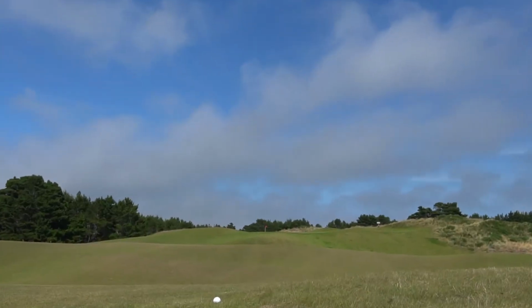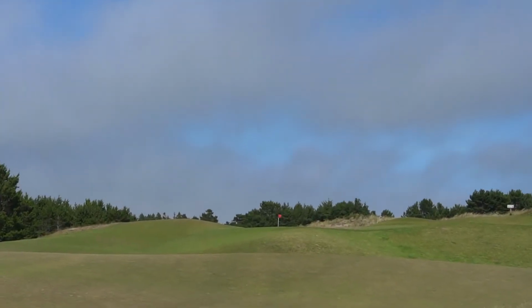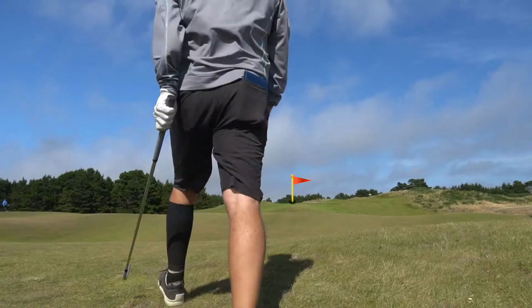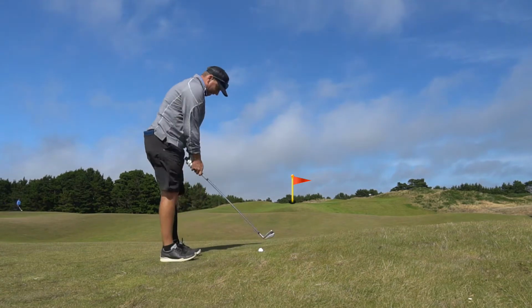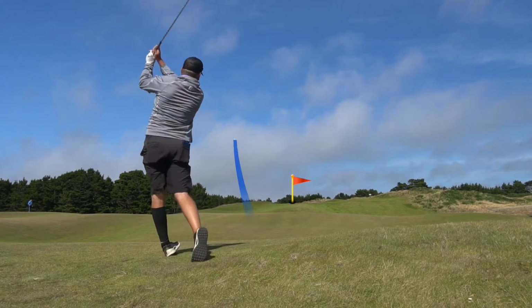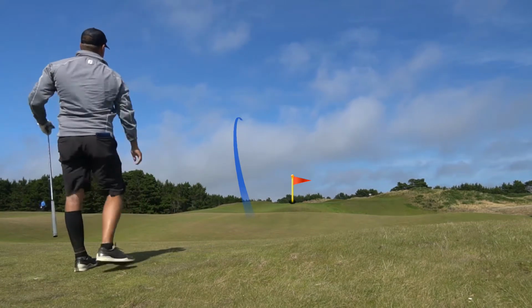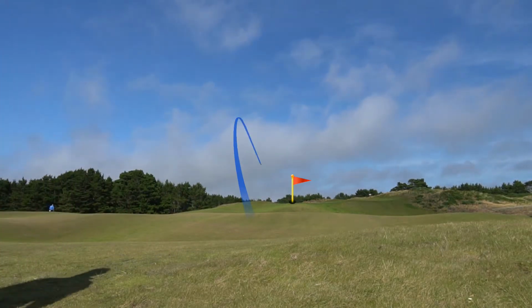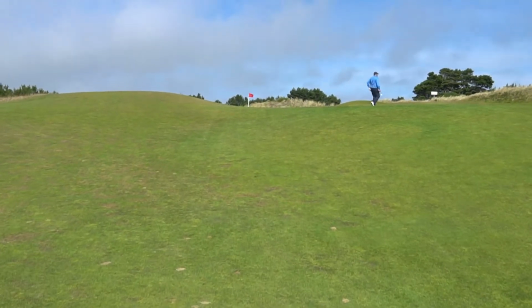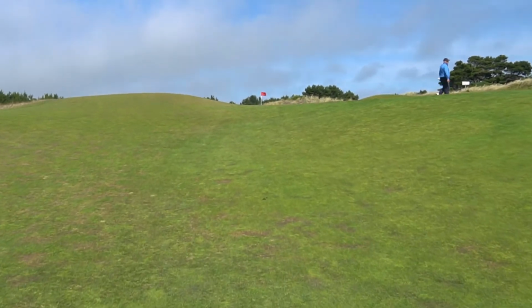All right, there's the approach to 7. And if you miss this green, you're falling off these slopes. So you got to make sure you take enough club. And I think I took a 7-iron here from like 140. And it still wasn't enough, as you'll see when we get up here. I didn't strike it that well either, but I got up above that slope here that I'm walking up.